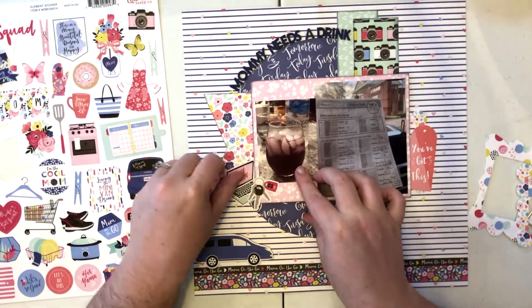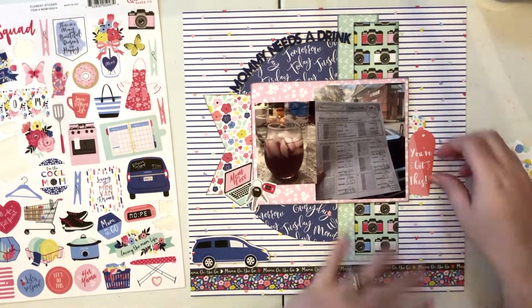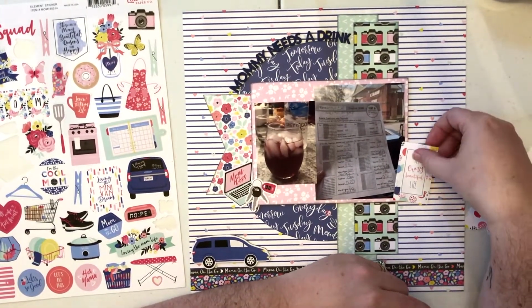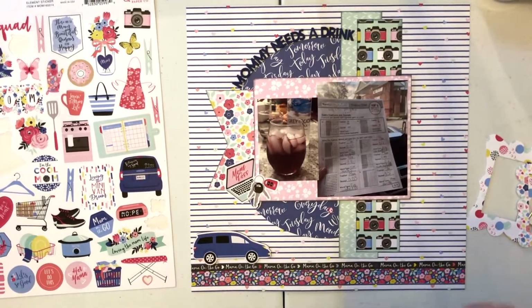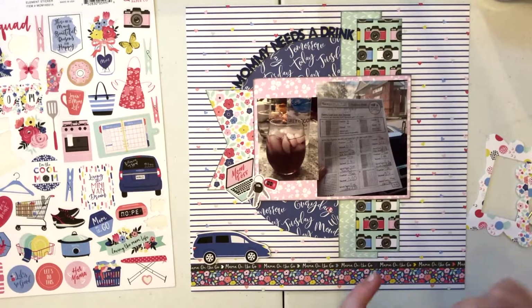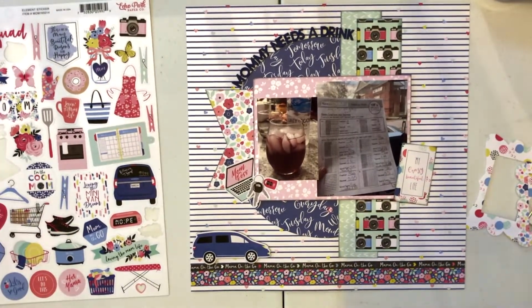Also, I really, really liked the little laptop. I just thought it was cute. It says Mom Boss. So I stuck that kind of behind the photos and behind the keys for a little cluster there. And then I'm going to use this ephemera piece or die cut that says My Crazy Beautiful Life.